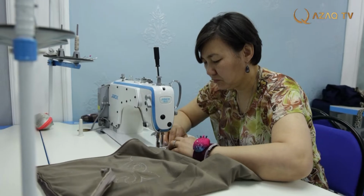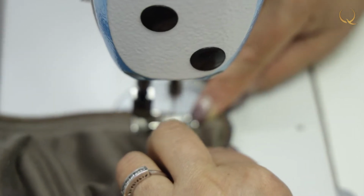Color palette depends on the interior. I personally love pastel shades.